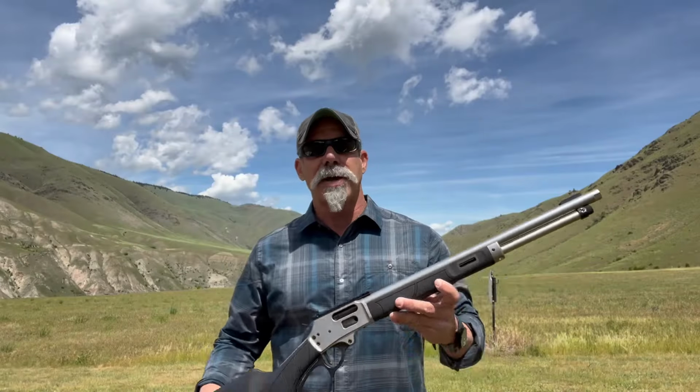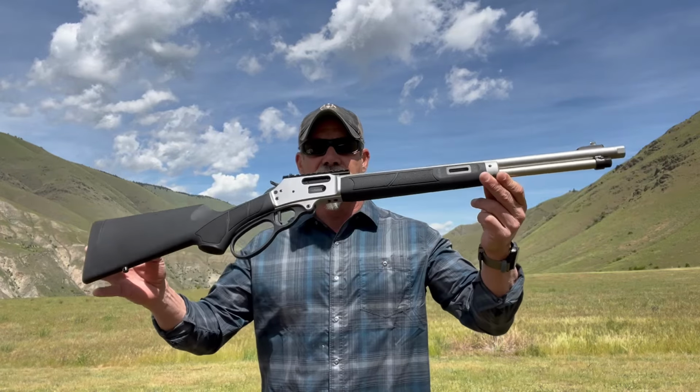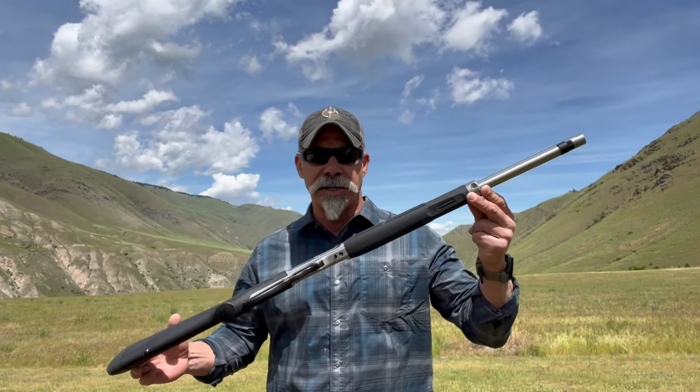The next thing we're going to talk about is Smith & Wesson's 44 Magnum lever gun. We're going to go into a little bit of history with the company and try to figure out exactly how did they go from revolvers, M&Ps that we're pretty familiar with, the AR side of the house, into lever guns.